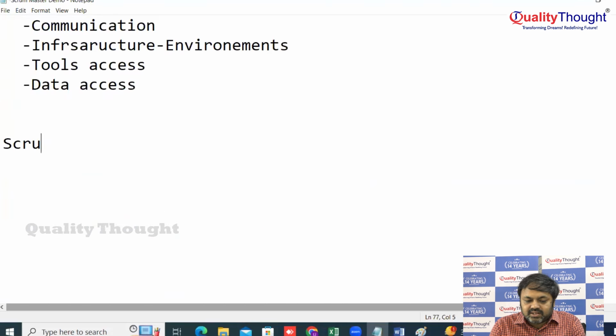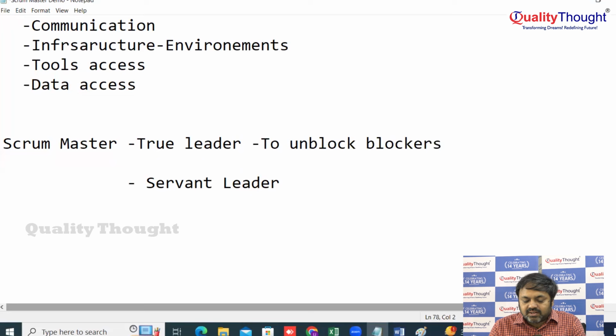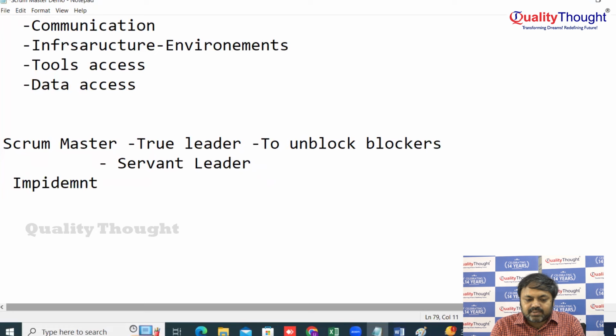Being a Scrum Master, a Scrum Master is called a true leader. Theoretically, people say servant leader, true leader. His main purpose is to help unblock blockers. The Scrum Master is also called an impediment resolver. One of the key responsibilities of the Scrum Master is impediment removal.